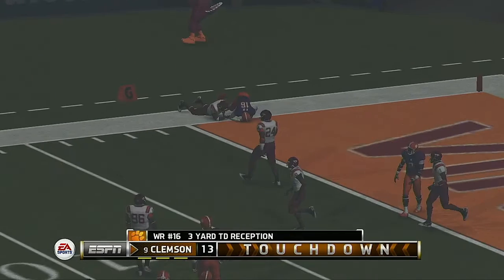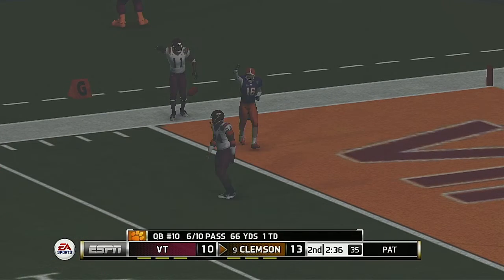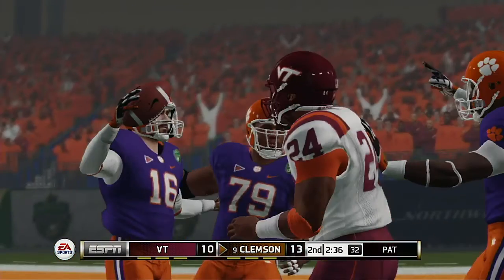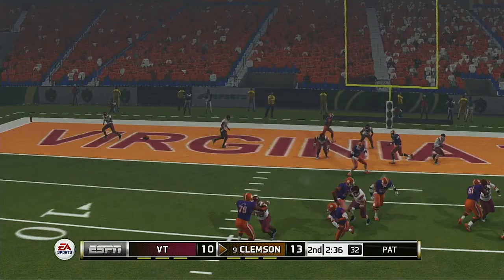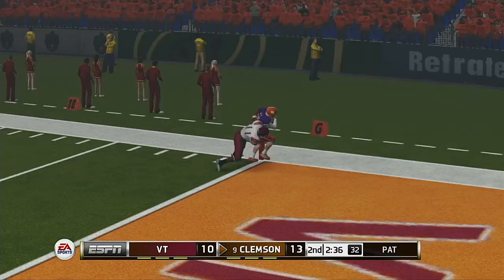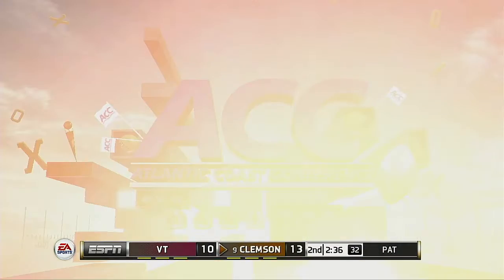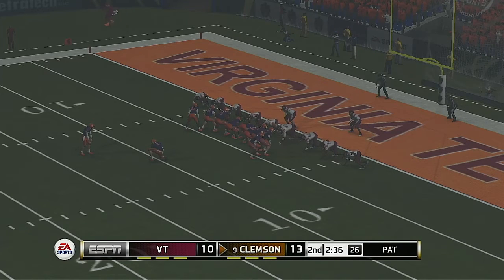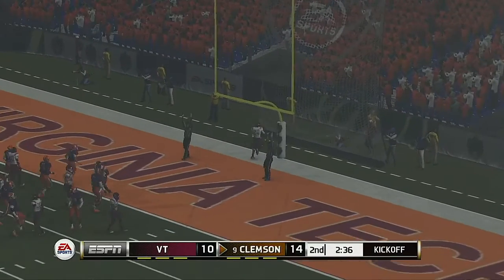Zips it to his receiver. Touchdown. Short pass play for the touchdown. Nice call down here this close to the goal line. The defense is thinking run, and they pass instead. And he tacks on the extra point.